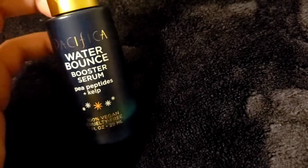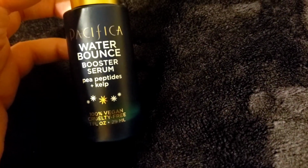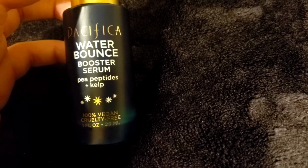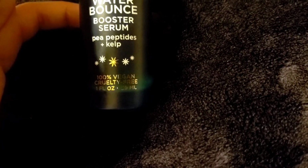So I will be going over the Pacifica Waterbound Booster Serum, pea peptides plus kelp, and it's 100% vegan, cruelty free.